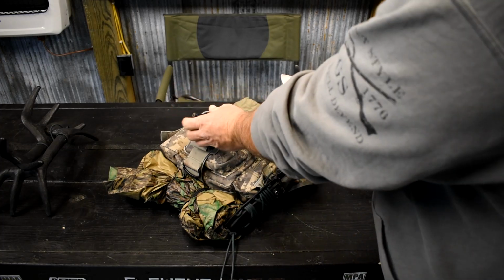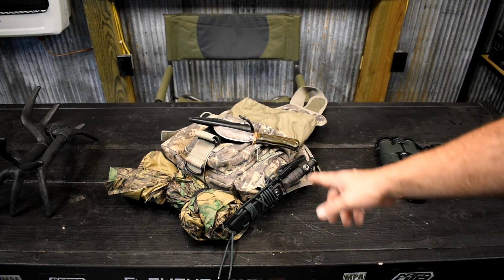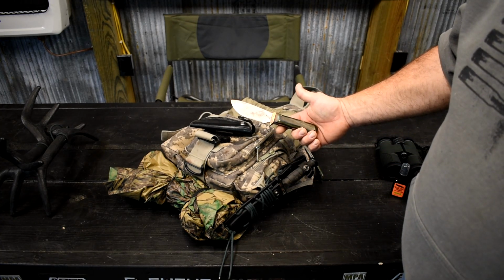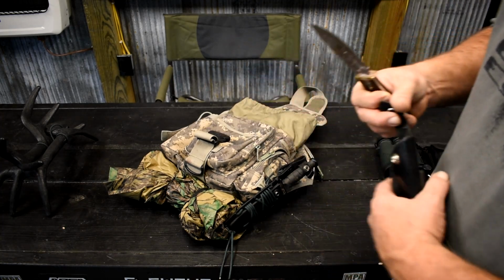The next thing, I always carry a backup knife in case I damage the edge on this, breaking ribs or whatever. That is my skinning knife. I had a guy make that for me a long time ago. That's one of the things I always carry in the field with me, regardless of what I'm doing.